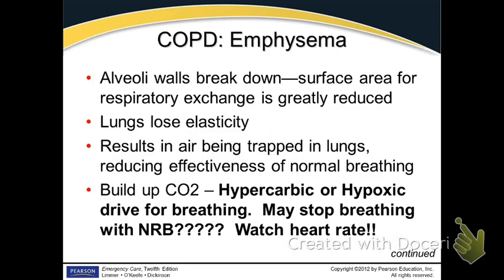So normally, breathing is in response to CO2. When the body builds up CO2, we take a breath. That's the short version. We'll get the long version later. The body recognizes that you have too much CO2, then boom, it sends a signal to the brain to take a breath. There are chemoreceptors and baroreceptors in the body that measure CO2 constantly, and we breathe in response to CO2. Very important.